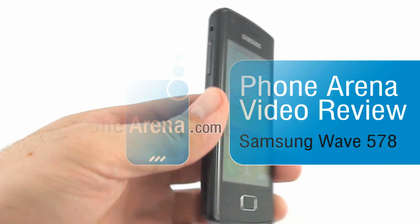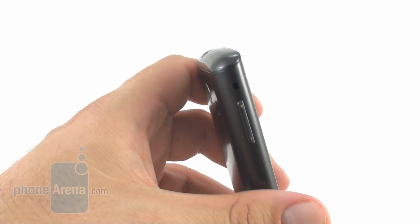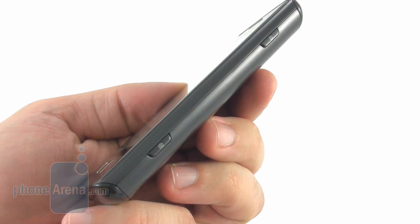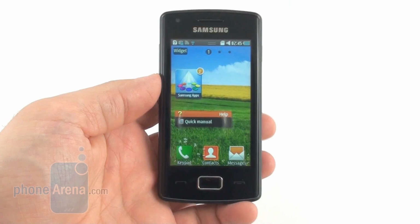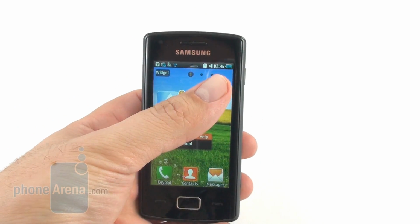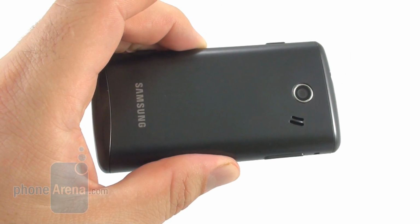This is the Samsung Wave 578, another entry-level phone with Samsung's own operating system, bada, which is only different from the rest with the fact that it sports an NFC chip inside for mobile payments and such. In fact, it is identical to all the low-end bada phones with its 3.2-inch screen at the paltry 240 by 400 pixels of resolution and the 3-megapixel camera on the back without an LED flash.